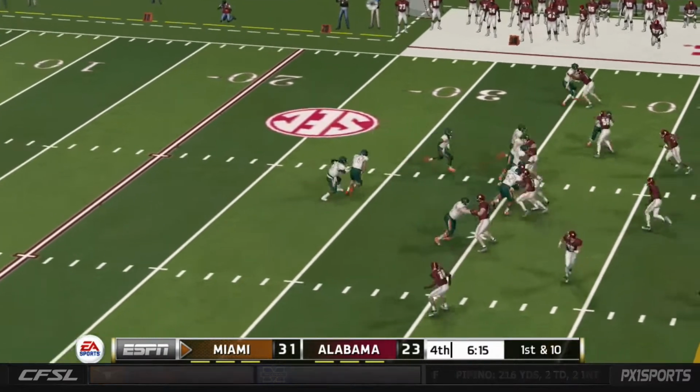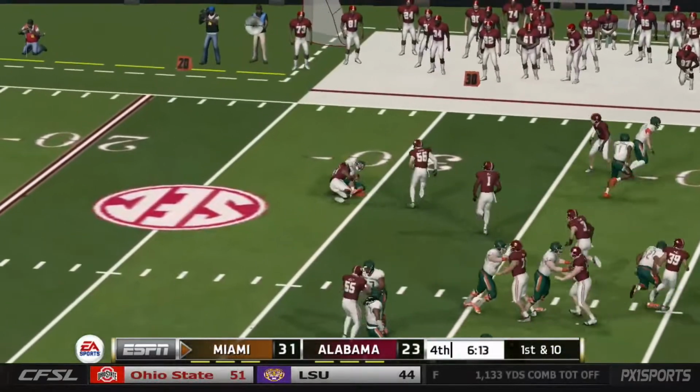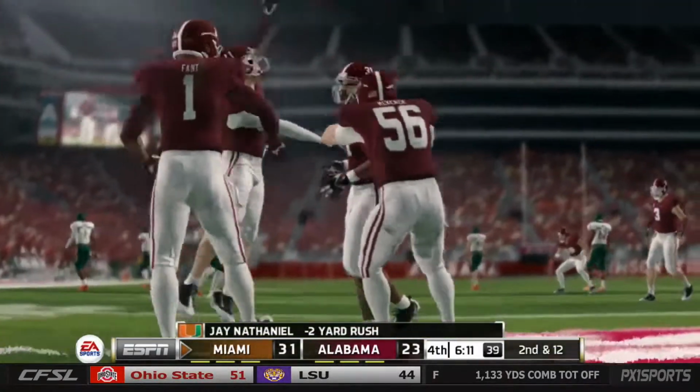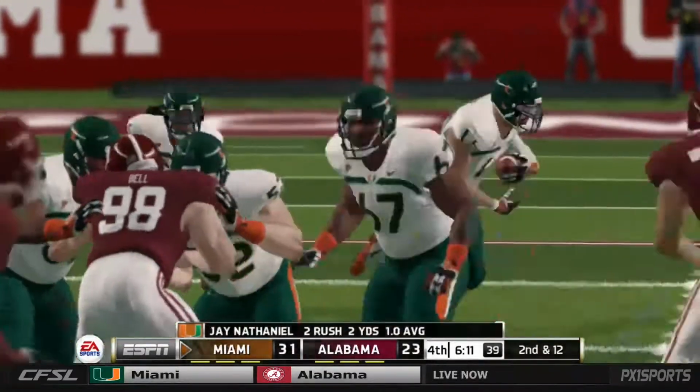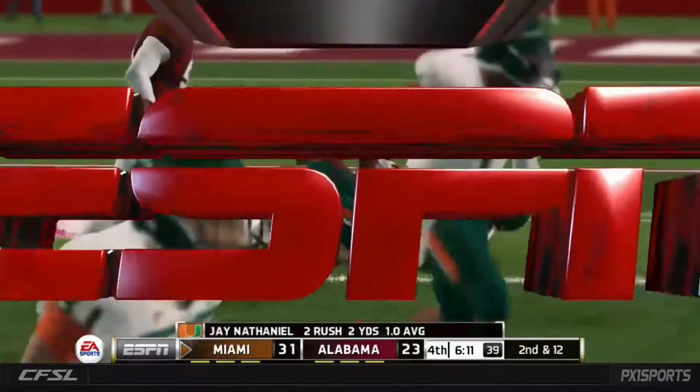from the 34 now, and they're going to hand it off to Nathaniel. Tries to go to the outside, but nothing doing. Thomas Cole dropping him for a 2-yard loss. A good play on first down by the Alabama defense. Cole reads that well, gets into the backfield, stops him for the loss.